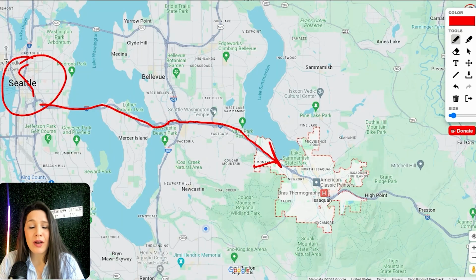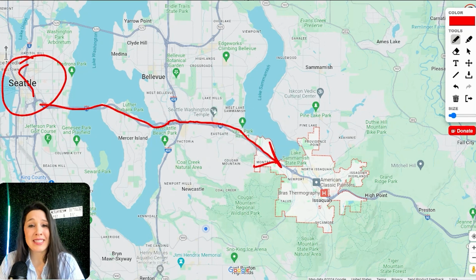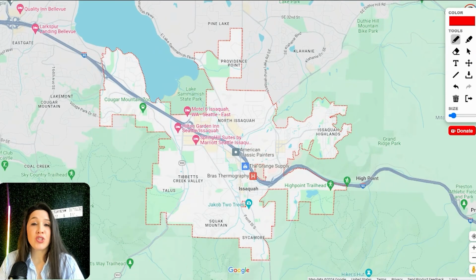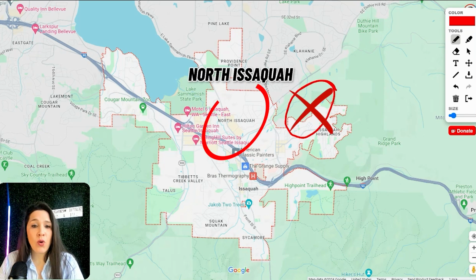So great proximity to Seattle, only about 20-25 minutes to get to Seattle and about 20 to 30 minutes, depending on where you live, to get to SeaTac Airport. So great location overall. Now let's dive in a little bit deeper to where the neighborhoods are. We're now a little bit zoomed in and I'm going to show you where my top favorite neighborhoods are that I'm going to get into today. So one of my top favorite neighborhoods is North Issaquah.